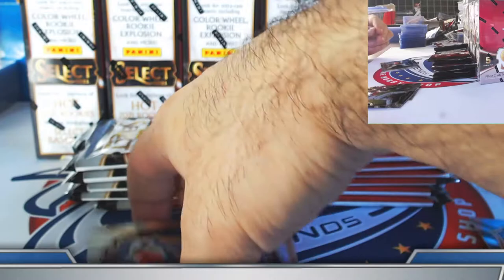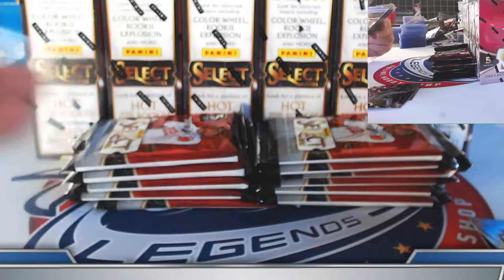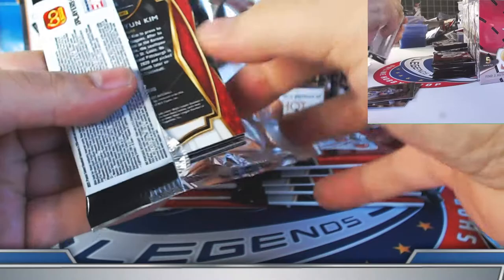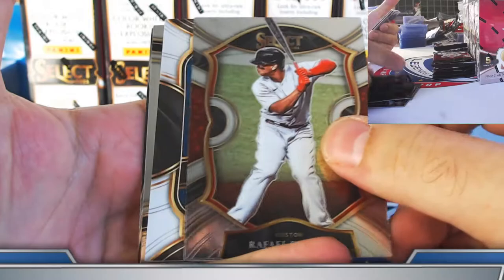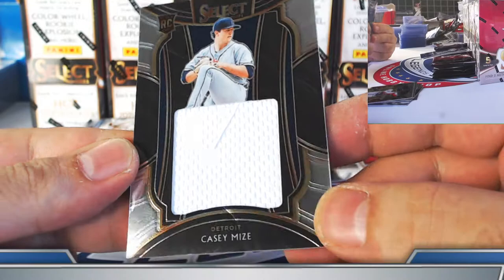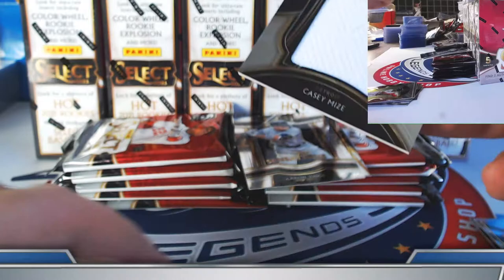Daniel Johnson on the Premier Level Silver. Wheel of Color. Yeah, but I'm no Vanna White. That's for damn sure. Casey Mize with an extra piece of cardboard on that. I'm not going to pull that out because it might disintegrate the entire card, so I'm going to leave that to you. But little bonus sliver.